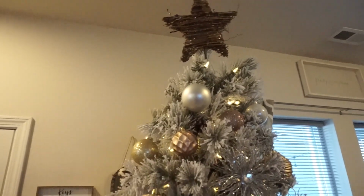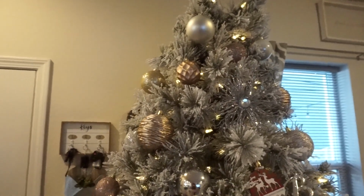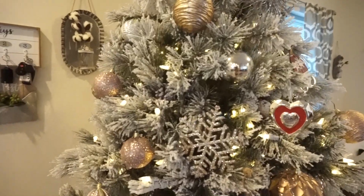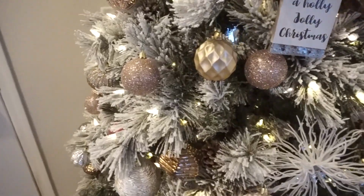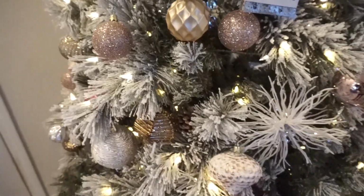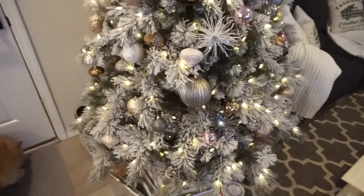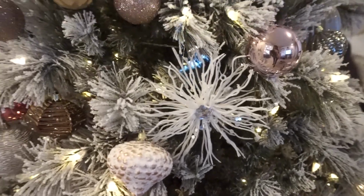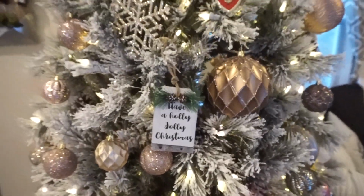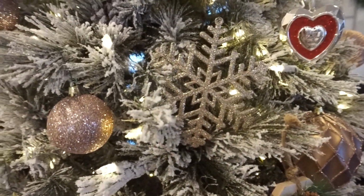For my ornaments, I got them from Costco. I want to say 2 or 3 years ago. They have a very neutral toned color scheme. There are some rose colors, some gold colors, and also some grays and silvers. I really love the way that it looks. I also picked up these ornaments right here from Walmart to kind of fill in the spaces along with these snowflakes that I got from Walmart as well.